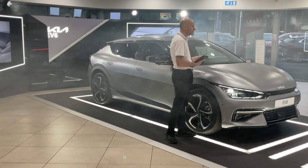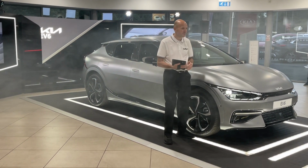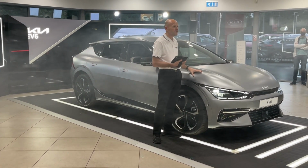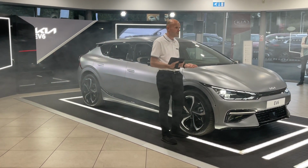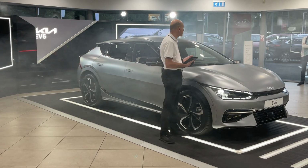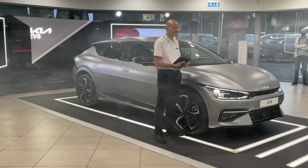We have the capability to tow. Does anyone tow here? Any trailer users? No, that's fine. If you did, we can tow up to 1,600 kilos with the EV6. Now, boot space, very important for people. We have a very generous 520 litres. And to put that in perspective, that's slightly more than you have in a Sportage.